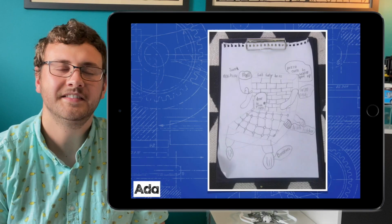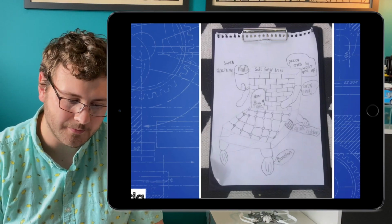So I want to take a moment just to run you through some of the ones that were sent in, and I'm going to point out a couple of the features that I like in each one. So let's have a quick look at Ada's chair first of all.